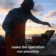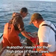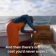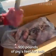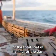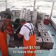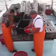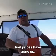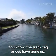Hiring enough people to make the operation run smoothly is another reason for the high price of these claws. And then there's one other cost you'd never expect. Each trip requires 900 pounds of pig's feet for bait, and that's just about half of the total cost of fishing for the day. Normal running cost to go stone crabbing a day is about $1,100 to leave the dock. Bait prices have gone up, fuel prices have gone up, the trap tag prices have gone up.